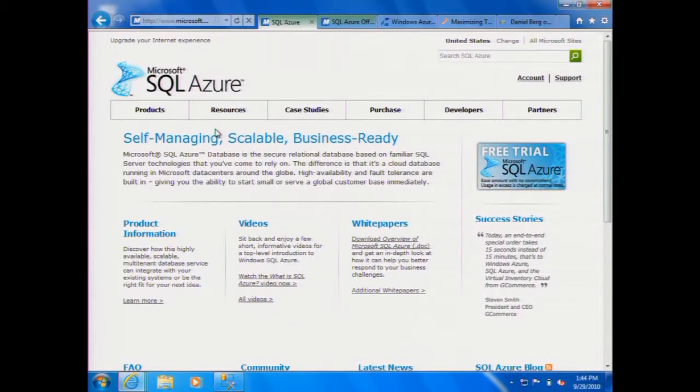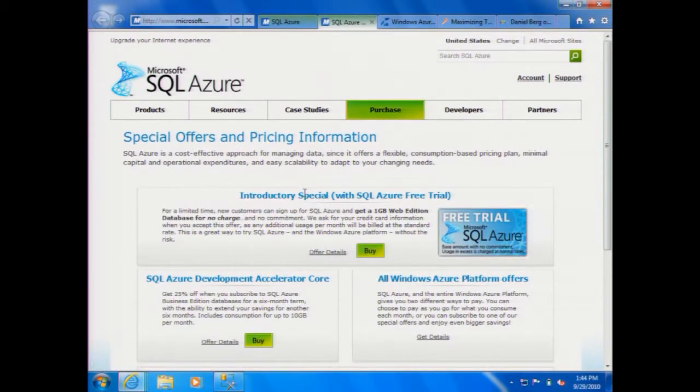Cool. But anyway, we got this right, and the free trial sounds awesome. So something for people to definitely check out. Is that what that page is, the free trial stuff? Exactly. Right. Cool. And what do you get in there? You get a 1 gig Web edition for no charge.